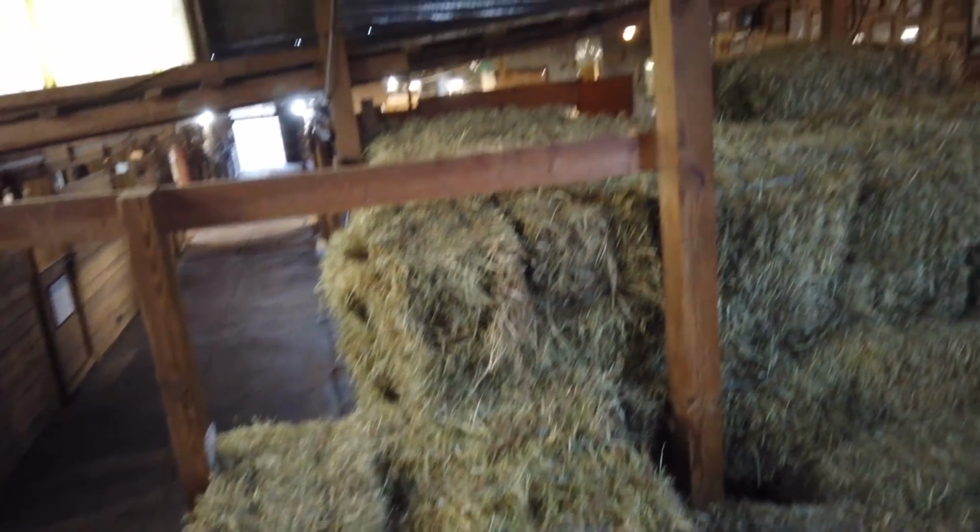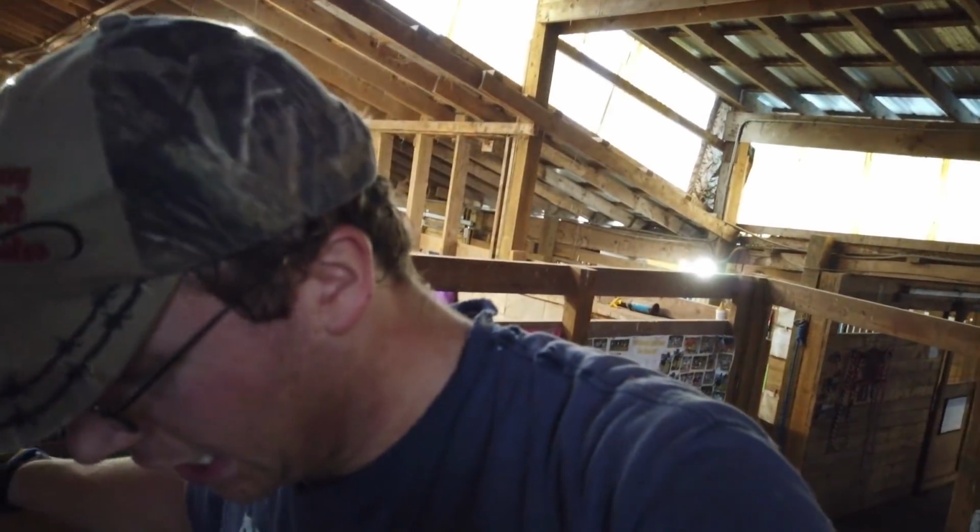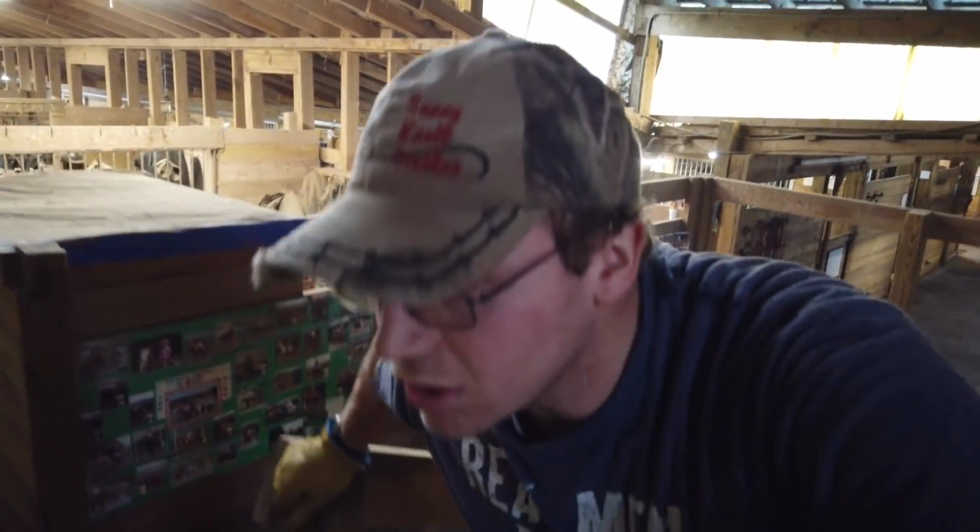Okay, so we just finished unloading the first wagon. You can see where we're at right now. With loading and unloading, it's a lot more work because you have to work on loading it up and unloading it at the same point in time. You don't have to worry about just unloading the wagon. So things are looking up, things are looking good.